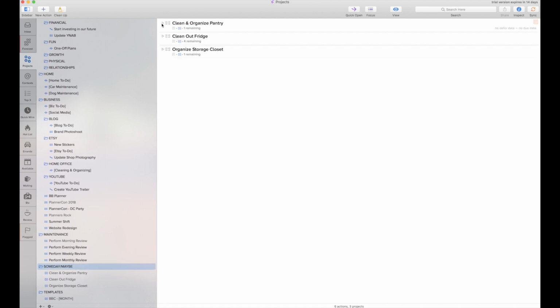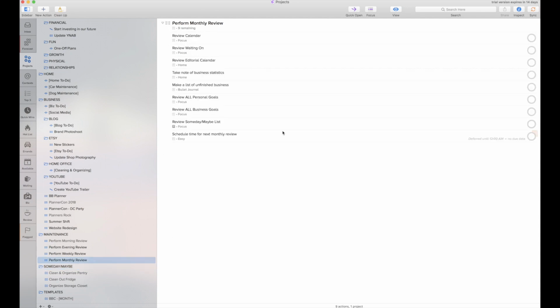And you can see that I have 3 projects here that I've kind of put on hold. And those are the ones that I'm reviewing. So cleaning and organizing our pantry, cleaning out our fridge, and organizing our storage closet are 3 things that I've kind of put on hold while I tackle other things and I want to get to them later. So those are all the steps that I go through in my monthly review, and then of course scheduling time for my next monthly review, which will be on October 1st.